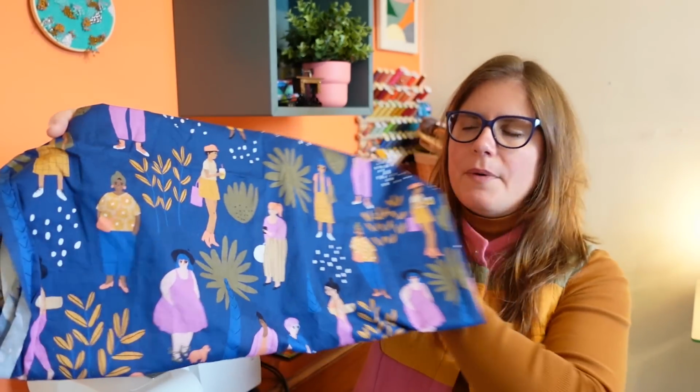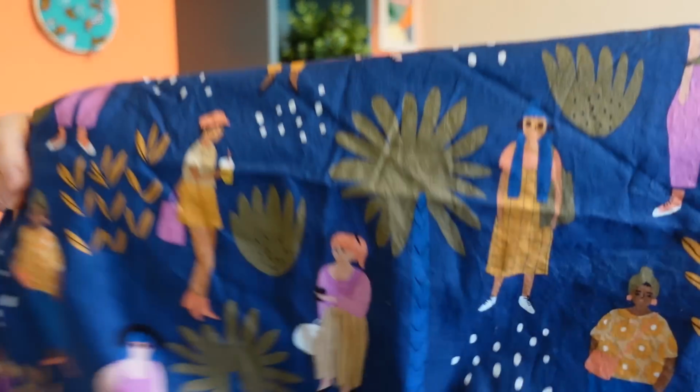These are both viscose linen fabrics, so they have very much the same kind of weight and drape and handle, and I think that would be such a beautiful elevated top. I also have a bit of an odd scrap of this Nerida Hansen cotton lawn fabric.